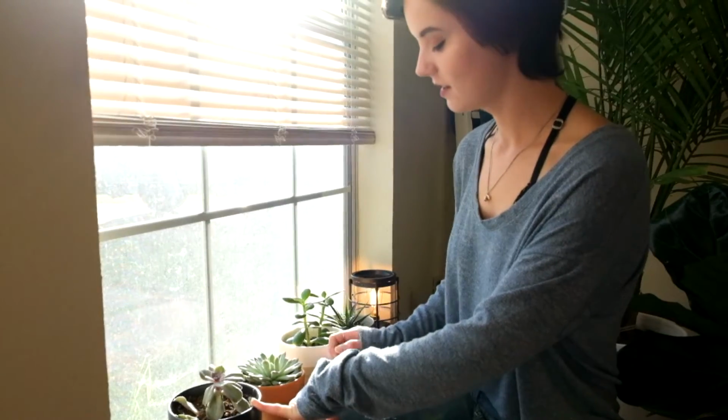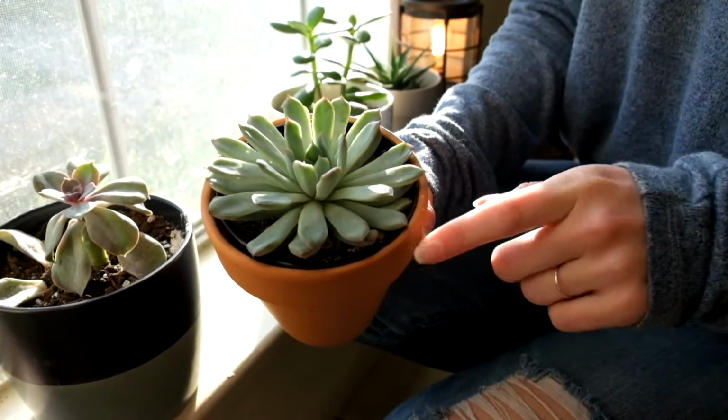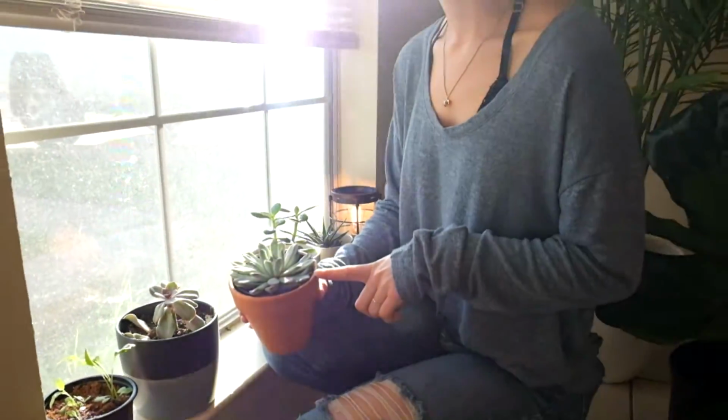I'm not totally sure. This next guy, my mom also gifted me. She got him from IKEA. I know he is a type of Echinacea as well. Yeah, he's doing great. I'm honestly going to put him in a new pot soon.